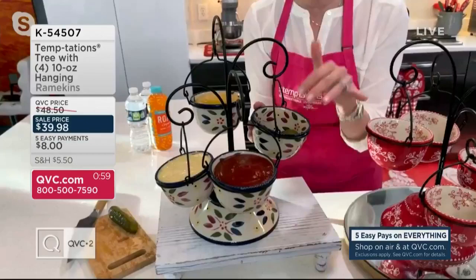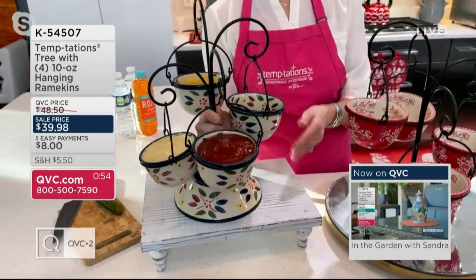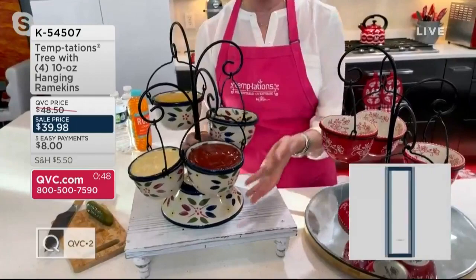And by the way, I just pulled it in the middle and now it's portable. I can take it anywhere that it needs to go. When I want to wash these, remember, I'll show you on the empty one. They literally just come out just like so.